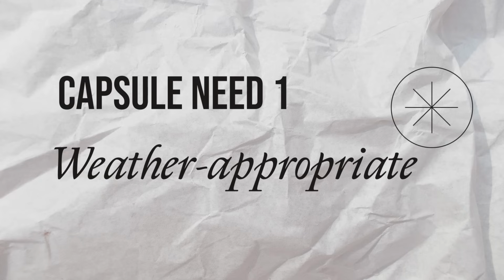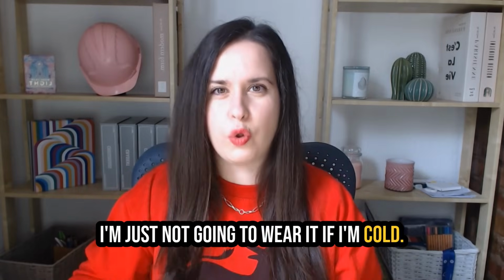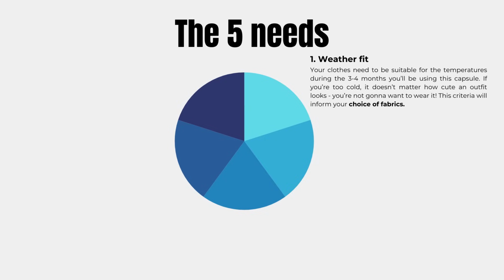So without further ado, let's dive into the first one, and that is making sure that your capsule is weather appropriate. I don't know about you, but I hate feeling cold, and so no matter how cute my capsule wardrobe is, I'm just not gonna wear it if I'm cold. And so weather fit is actually the first and most important to me capsule wardrobe need.